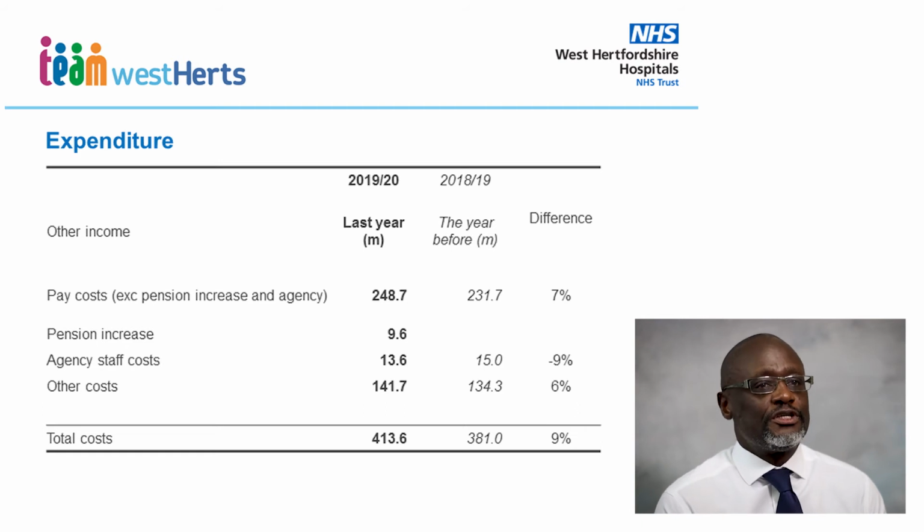This slide focuses on what we spent during 2019-20. Total costs, as you'd expect, increased compared to our previous year, but roughly £10 million of that cost increase was due to increased employer pension contributions, as I described earlier. Pay costs excluding that pension cost increase increased by 7%.